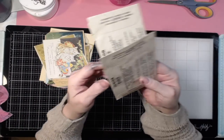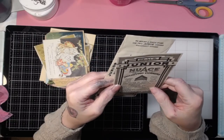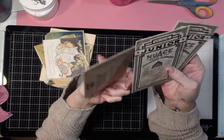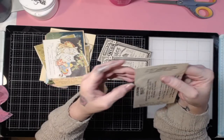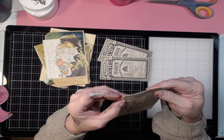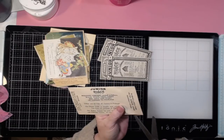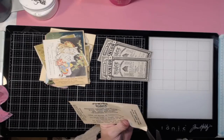And then there's these, which have never been opened before. Junior Nuance mounting corners for your scrapbook. I want to open one though, because they've never been opened. So these have been sealed in here since God knows when, and they came with the scrapbook. So I'm assuming I should be able to open it. Or you know what I should do? Probably open it from the top so not to rip it. But I want to open one because I'm just too curious what they look like.